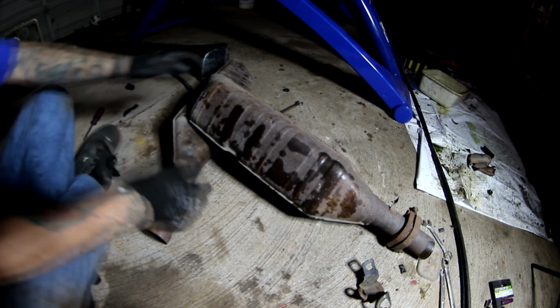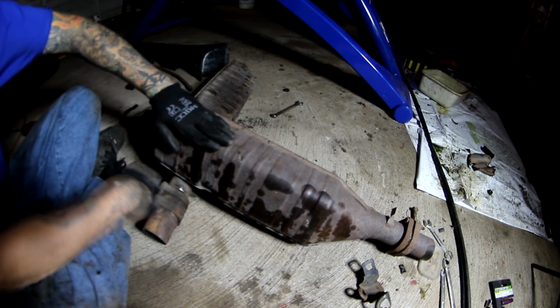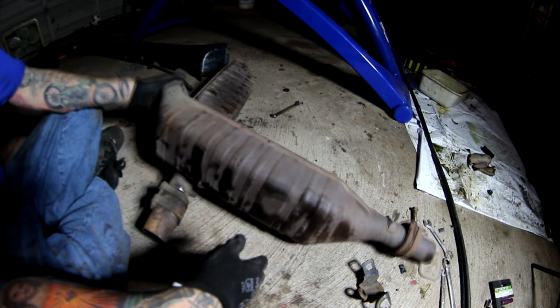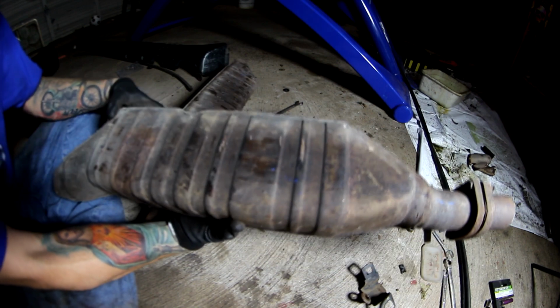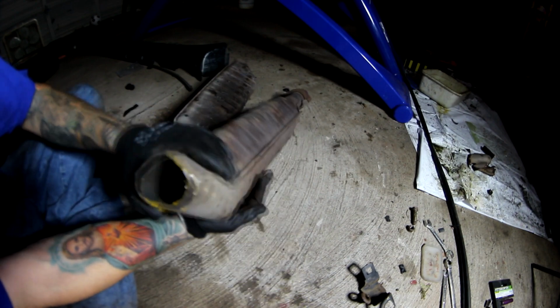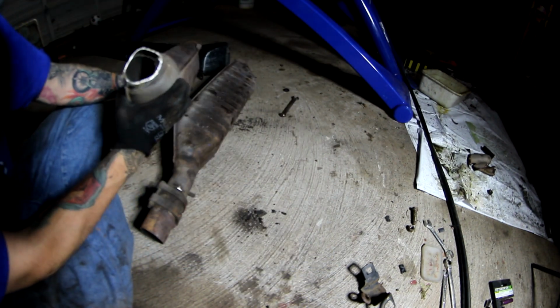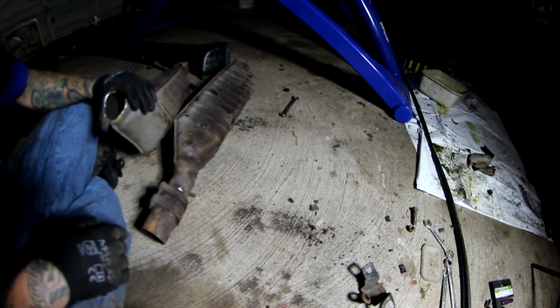Oh my gosh. Look at these cats. That's like 6 inches, 12 inches. They're like 20 inches long, and they weigh, geez, a lot. But the only thing is, a lot of the actual cat has fallen out.